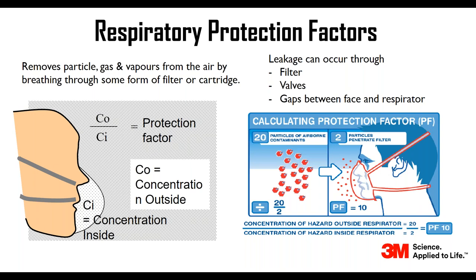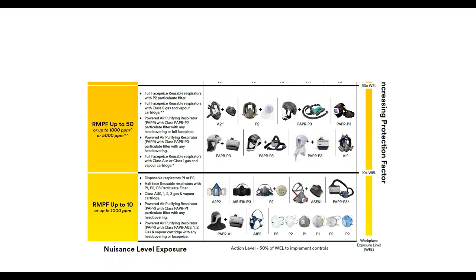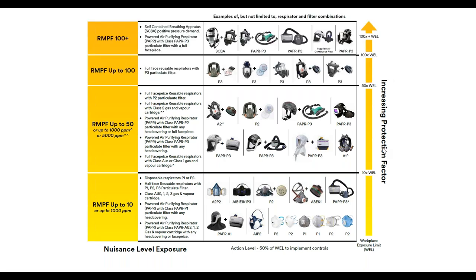So this next little poster here, I sort of categorized from the Australian standards point of view, how they categorize these respirators. If you can see here, this is what 1715 refers to as a required minimum protection factor, or other standards refer to as the assigned protection factor. So these types of products, and this information comes straight out of the Australian standard, at a minimum are expected to provide at least a 10 times reduction in exposure from outside the respirator to inside the respirator. And as we go up, these different types and combinations of respirators are given a higher number. So if you look on the side here, increasing protection factor.